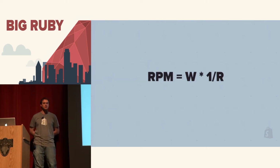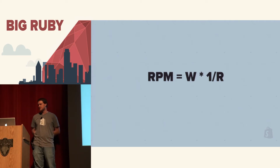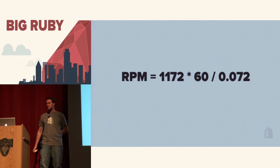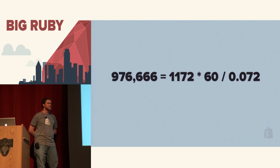I mentioned our RPM, or requests per minute, earlier. This is the formula, actually this is wrong, it's not a 1, it's a 60: requests per minute is workers times 60 over the response time. I was using the numbers I had on the previous slide, and we can calculate the potential RPM for Shopify using the number of workers and the response time that we have. If we use that, we can come up with a potential RPM of close to 1 million. The key here is it's a potential, because there are a lot of other factors involved when handling requests. But this gives us an idea of the pieces that we can move around to help scale and improve how much we can process.